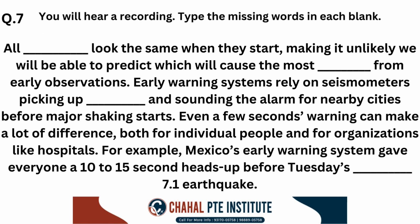All earthquakes look the same when they start, making it unlikely we will be able to predict which will cause the most devastation from early observations. Early warning systems rely on seismometers picking up tremors and sounding the alarm for nearby cities before major shaking starts. Even a few seconds warning can make a lot of difference, both for individual people and for organizations like hospitals. For example, Mexico's early warning system gave everyone a 10 to 15 second heads up before Tuesday's magnitude 7.1 earthquake.